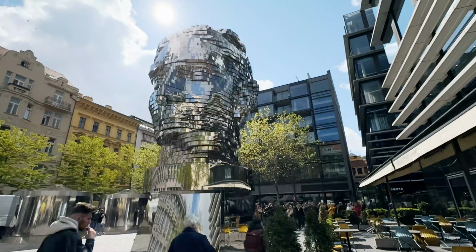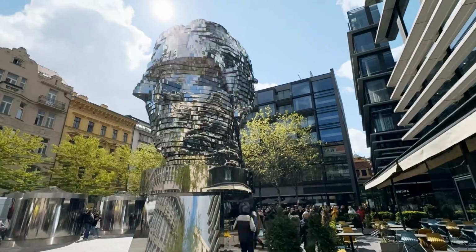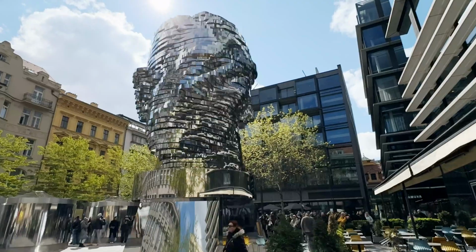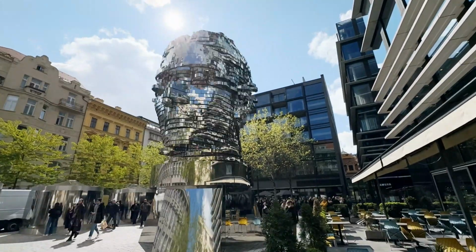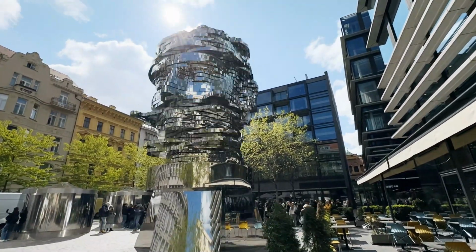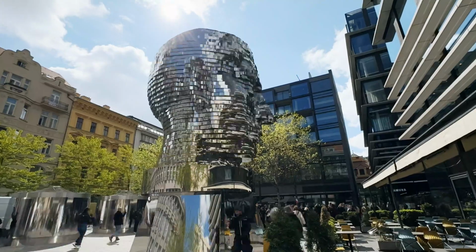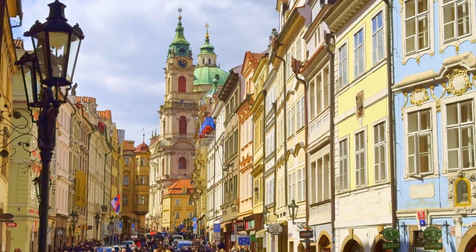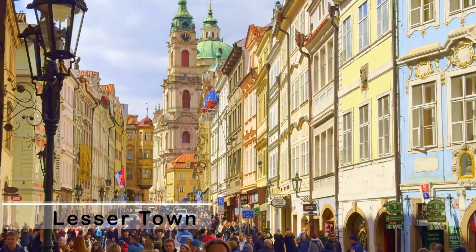Join us on a journey through the heart of this beautiful city as we delve into its rich culture, iconic landmarks like this spinning head of Franz Kafka, and picturesque landscapes. Prague has three main districts: Old Town, New Town, and Lesser Town.